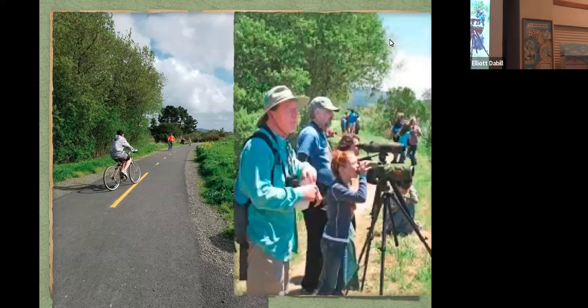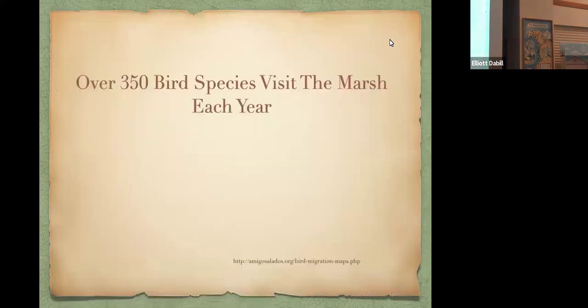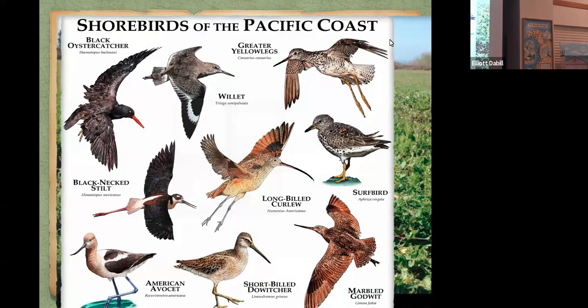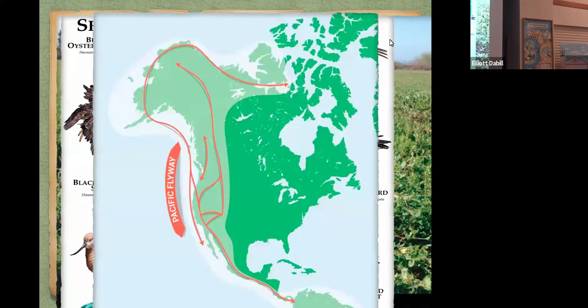A lot of people come to the marsh for bird watching. This is Tom Leskew in the front leading a tour, looking at birds. Over 350 bird species come to the marsh every year, and there's quite a variety. Upland birds like warblers would use this prairie. This is called Mount Trashmore. We get shorebirds all around the edges of the marsh. We get a lot of birds that come on the Pacific Flyway and land on these marshes and feed up, getting ready for the rest of their migration. Ducks on the ponds, that sort of thing.